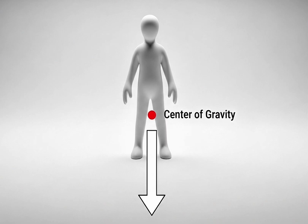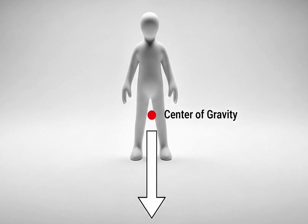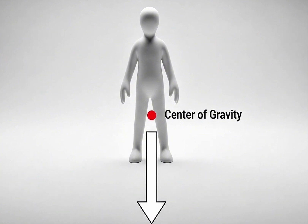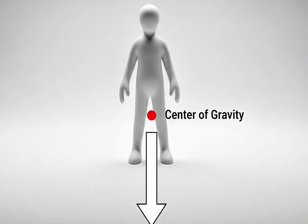Why it's great. Teaches physics concepts like balance and equilibrium in a fun way. The silly nature of the activity is sure to produce giggles. Improves fine motor skills and creative problem solving.